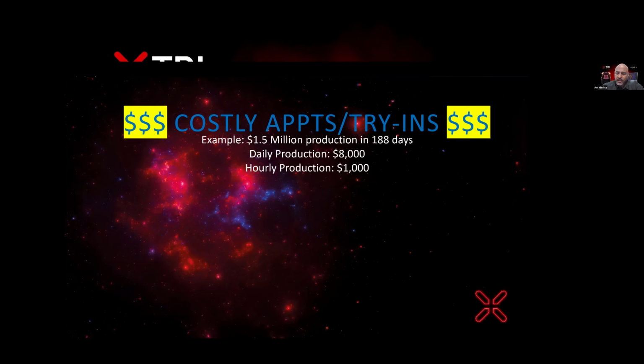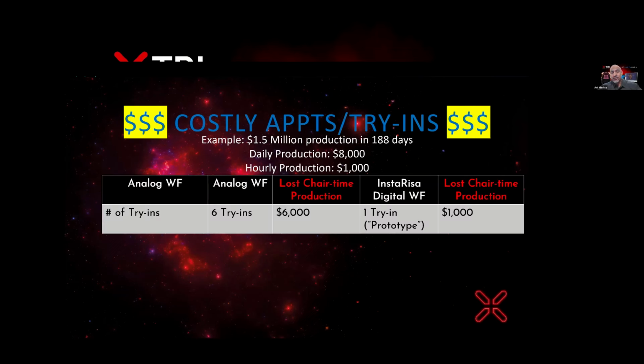One of the things that people don't talk about is how many try-ins it takes to get to the finish line. The try-ins are a result of occlusion that's off for full arch, or aesthetics that are off and not meeting the patient's demands, or their expectations, because they just paid you $20,000, $30,000, $40,000, sometimes more than that. Let's just say you're going to do 6 try-ins, and 6 try-ins is pretty typical in an analog world, even in a digital world if you don't have a truly good digital workflow. So if it takes you 6 try-ins to get to the finish line at $1,000 a pop, that's $6,000 of lost chair time.